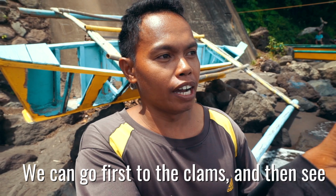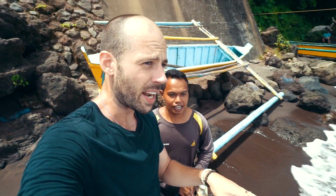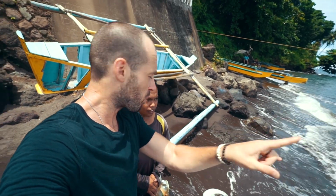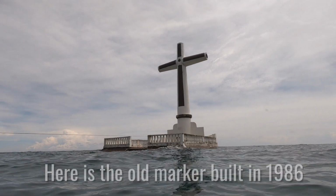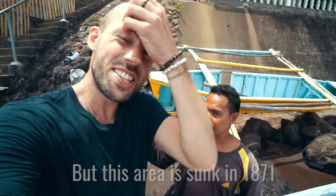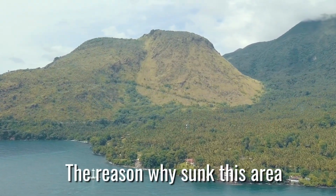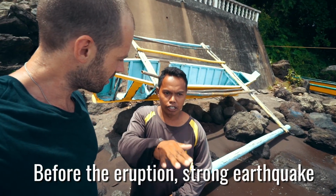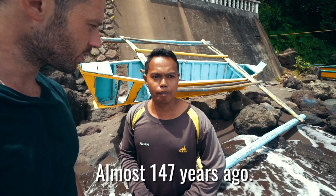And then we can go first to the clams, and then you can see the old cross under the water. So crazy. There was originally an old cross that fell into the water when the volcano erupted, and now that's still there. Yes. But they've put a marker where it used to be. Almost 22 years old, the marker, built in 1996. But this area sunk in 1871. The volcano, that's the reason why this area sunk. Over there. Yeah, and before the volcano eruption, there was a strong earthquake, and then this area went down. And then the volcano erupted in 1871, almost 147 years ago.